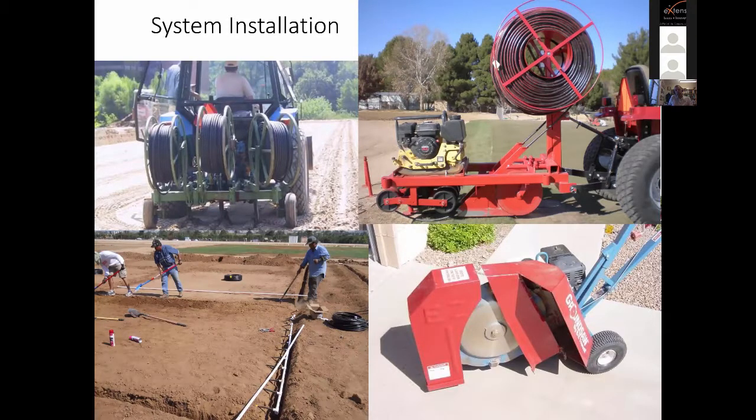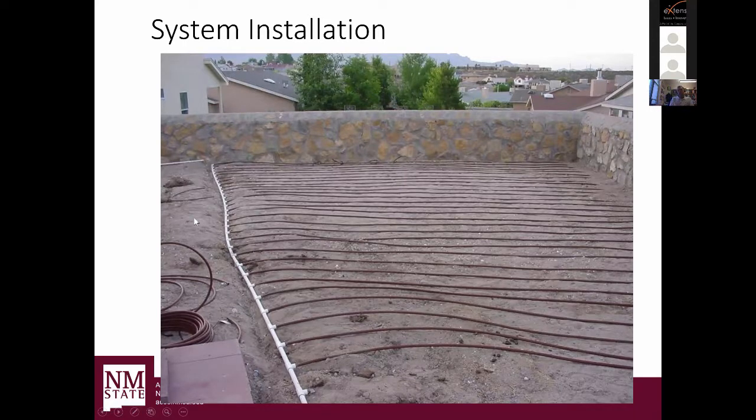Here are some examples of how we put subsurface drip in the ground. This was a larger installation in Albuquerque on a soccer complex, and they brought in the big plow. Of course, at plot size, it's all manual work. Here you see the header line, and then here you see the drip line connected. We also work with a trencher if an area needs to be retrofitted. But this is how it will look at the base in the residential landscape.